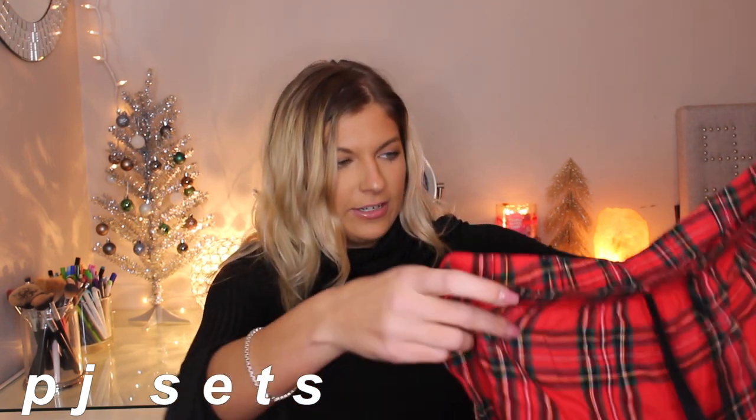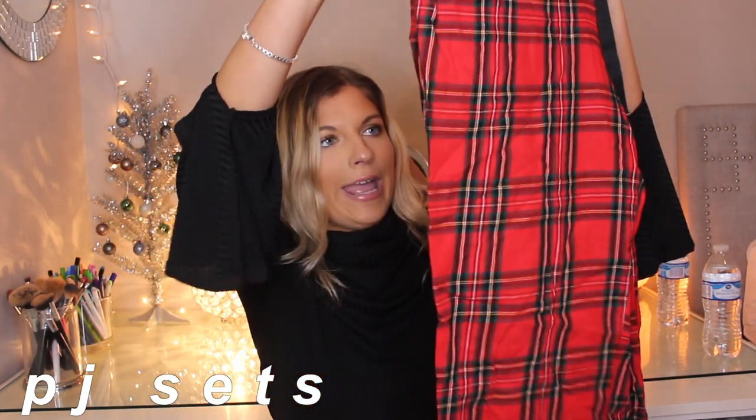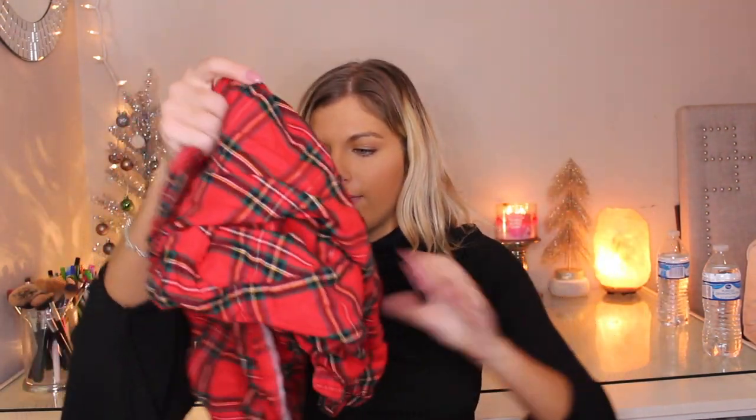But my next holiday essential is going to be PJ sets. So one of my favorites is from Victoria's Secret. I have this long red and green long pant and long sleeve flannel set from Victoria's Secret. And I also have a red one, short sleeve, and this is more of a cotton material, very soft. Also the matching shorts with it as well.